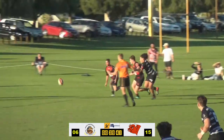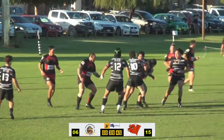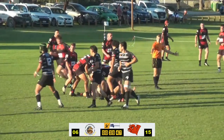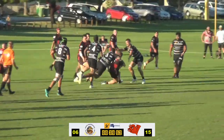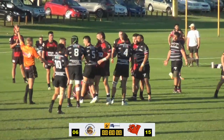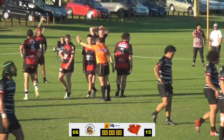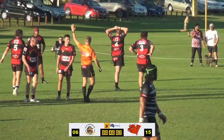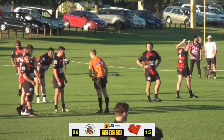Kalamunda with this line out. Won by Sawers. Flicked back again. Tuiava loves to take a tackle. Advantage. That looked high. There will be an advantage. Just sliding up around the neck. No, this time. It was as you're falling, so. Kalamunda earning that penalty right on half time.